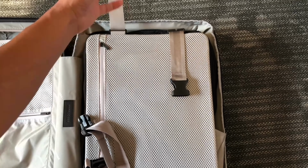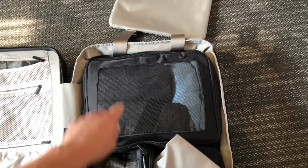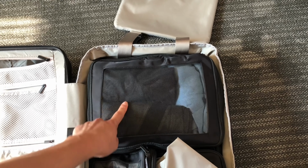Moving to the right side of the suitcase, you'll find another pocket for storage, and then as I open it, you'll notice the second product by Aerotrunk, which is their compression cubes.